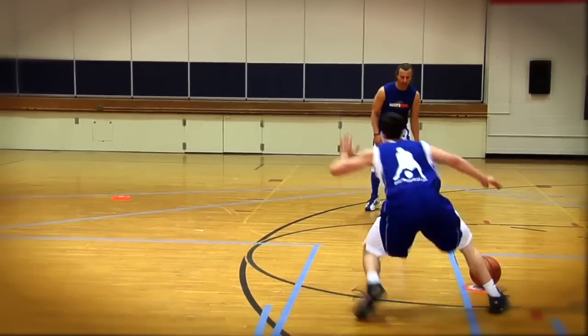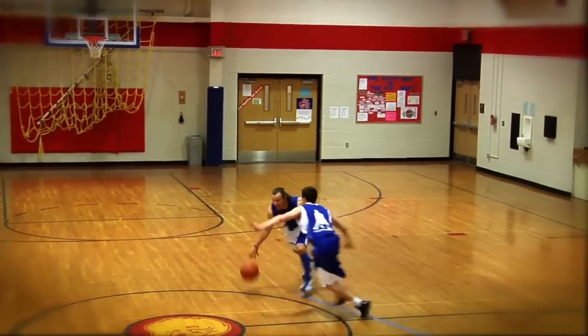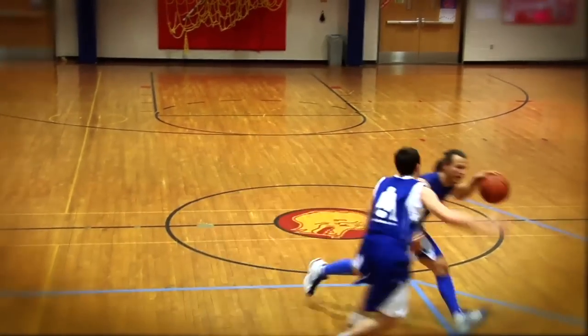Defensively, you set the tone. If you're getting after a guy right off the bat and you're being vocal, then that kind of sets the tone for everyone behind you.